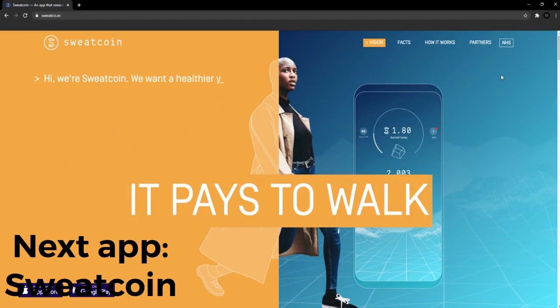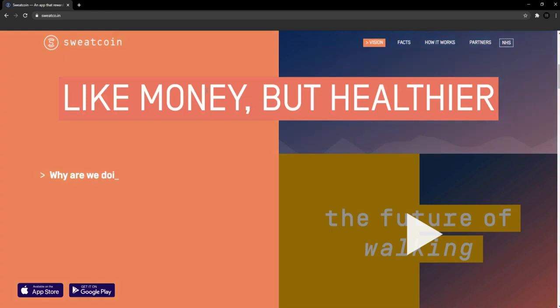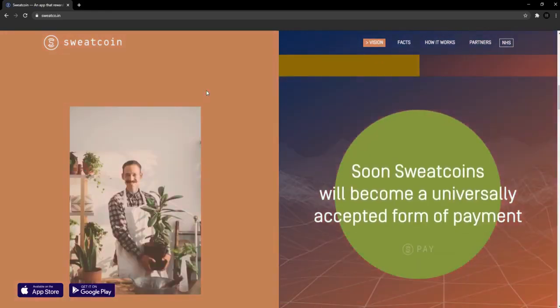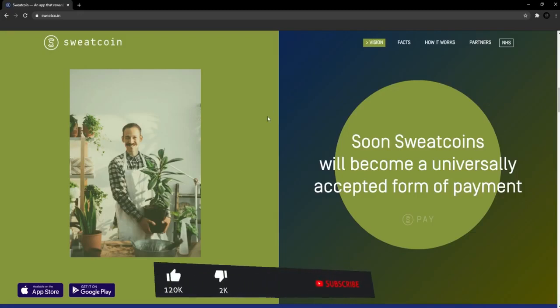The next app on our road to 1 Bitcoin in 1 day is Sweetcoin. This is for the ones that lead a healthy lifestyle. What is Sweetcoin? It is a cryptocurrency that is generated while you walk or run. They convert your steps into a currency that can be spent on cool services and products. Now, Sweetcoin doesn't have a big value on the market, but it can be spent on different services. In the future, Sweetcoin will be a universally accepted form of payment.